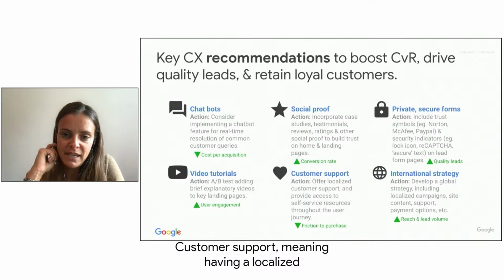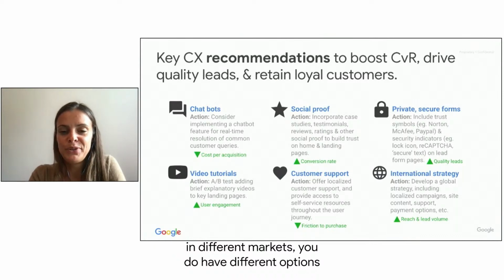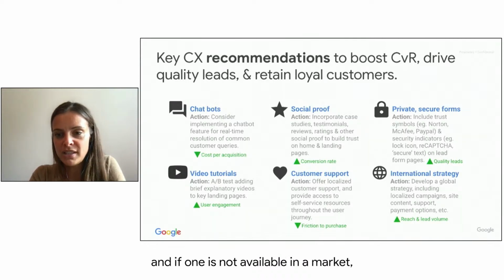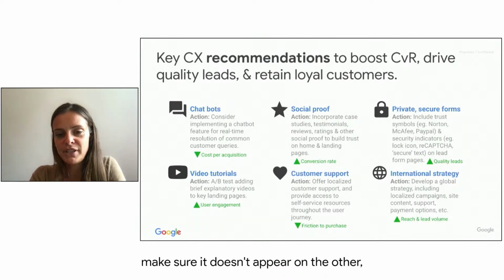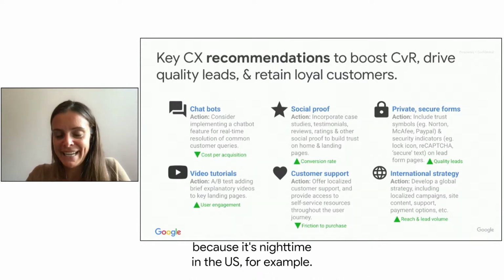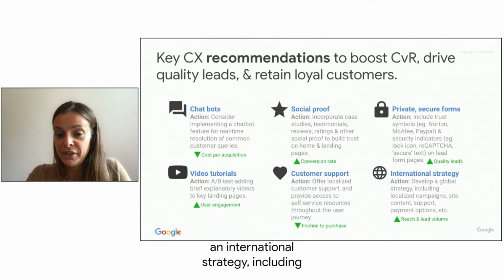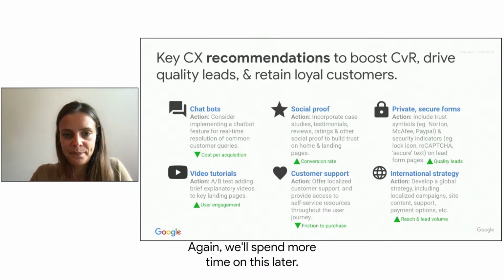Customer support, meaning having a localized customer support option. If you operate in different markets, make sure you have different options to reach out to support, and that it's very visible. And if one is not available in a market, let's say you have a chatbot, but it's only available for your US customers, make sure it doesn't appear for, maybe, European customers who will get frustrated that they cannot reach your support because it's nighttime in the US, for example. Lastly, and overall, just developing an international strategy, including localized campaigns, site content, payment options. Again, we'll spend more time on this later.